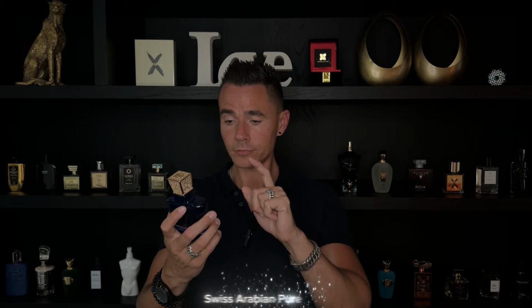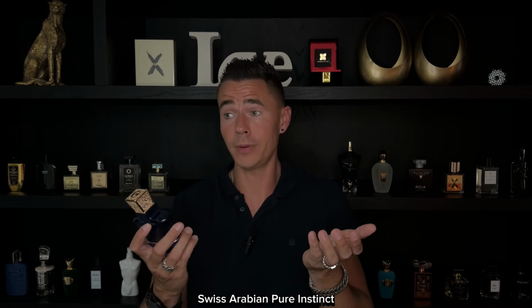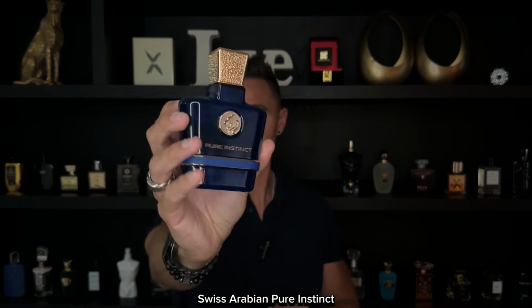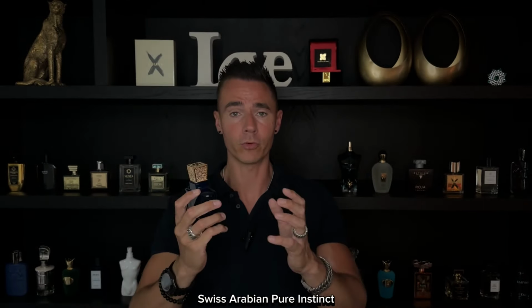I don't know why. It's super underrated, and it's, in my opinion, one of the best blind buys you can do. Especially, like, look at the bottle. It's a very beautiful bottle. It has great performance, especially when it's macerated. It smells amazing. Just get this one and thank me later.